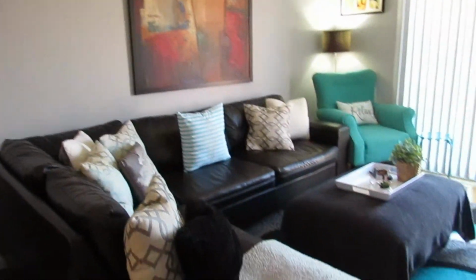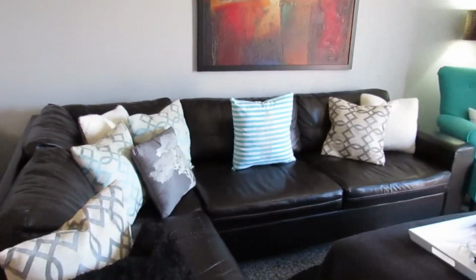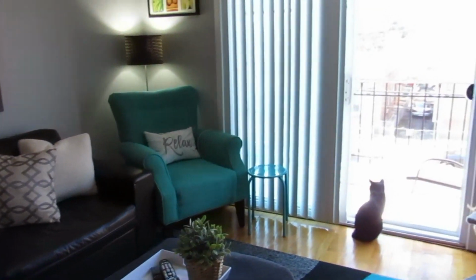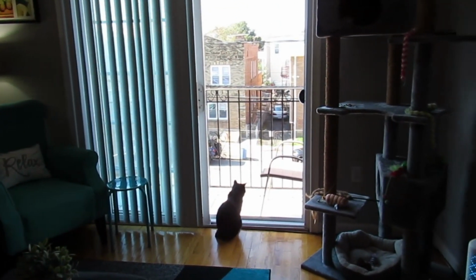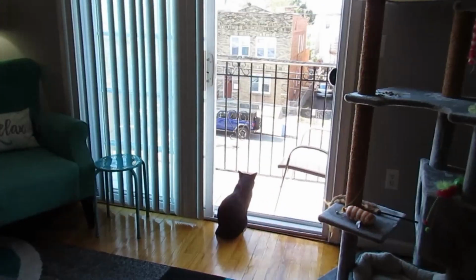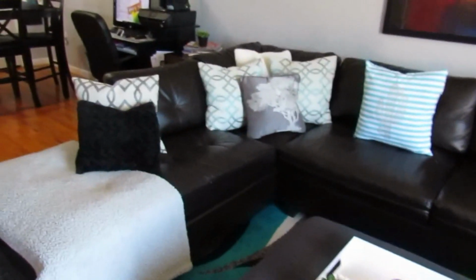So I just finished cleaning the living room. It's nice and clean. It's probably a little noisy because I got all the windows, the sliding door, and the balcony open. My cat is just looking out the window. He just loves looking outside. And yeah, I got everything nice and clean in here.